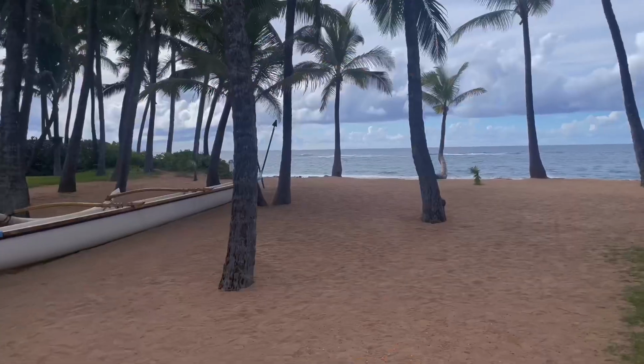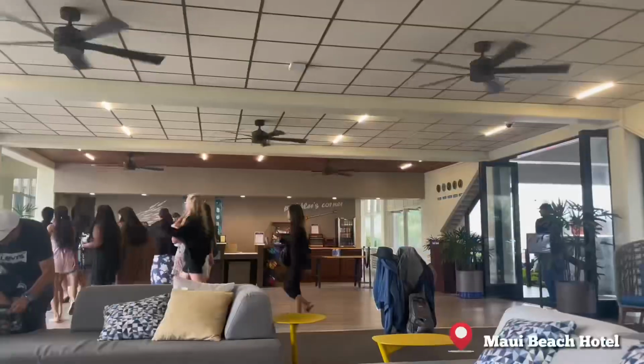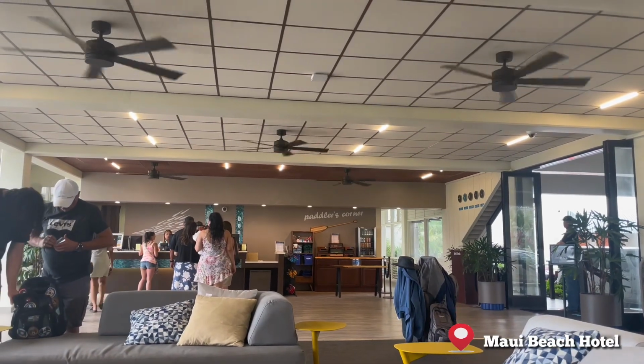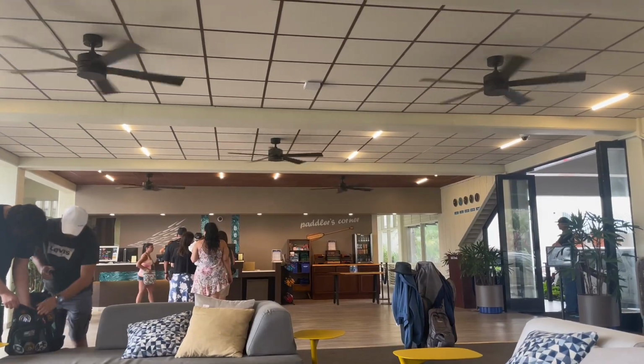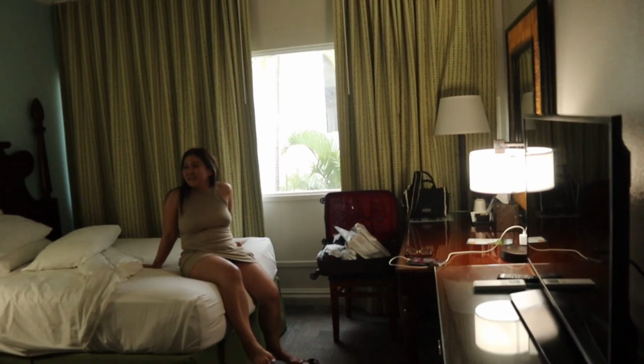Afterwards, we headed to the beach right outside just to take a few photos and enjoy the moment. This is the Maui Beach Hotel, and we just stayed here because it was cheap. It was around $300 a night, which is still expensive, but this is the bathroom area, and this is the shower area, and this is the room.